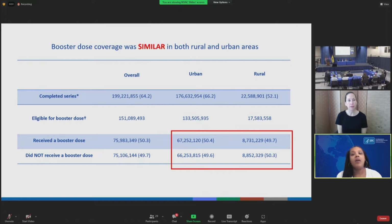And then we saw as well that booster coverage, when we took a look at booster, not just primary series, but booster coverage was similar in both urban and rural areas. So you have this evolution where early on with primary series vaccination, you see greater disparities between urban and rural counties. But once we moved into the phase of booster vaccination, those gaps tend to close. And so it's very interesting.